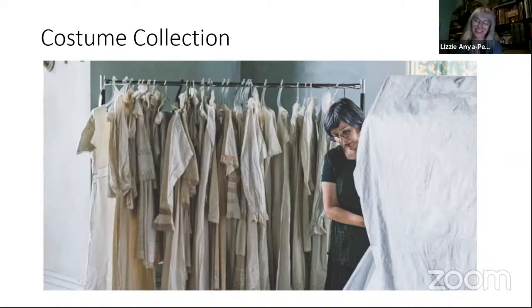Absolutely. But the big dream is to have a costume and textile resource centre in some way, where it's a storage facility, it's a research facility. There's a place for public programming. There's a small display space, and we'd love to partner with our vintage clothing volunteers and have the same premises. That's the dream.